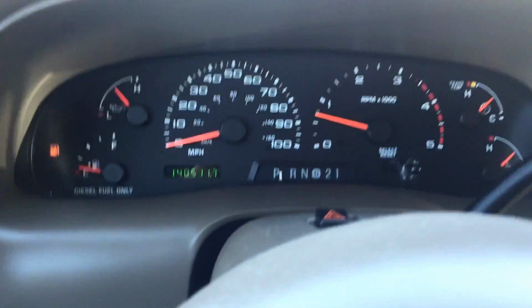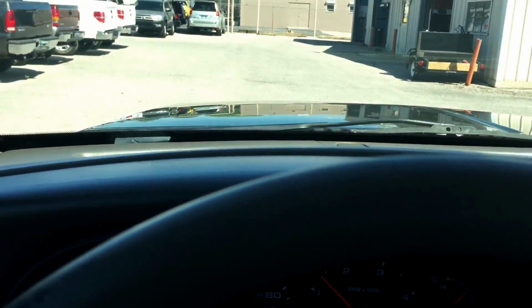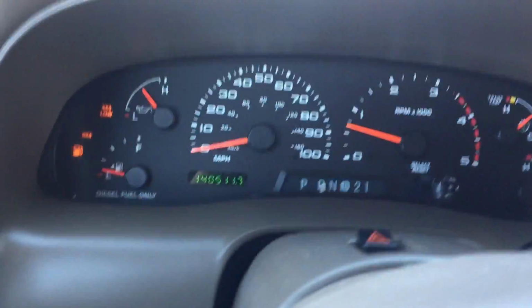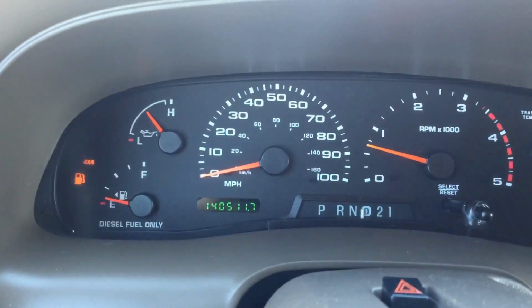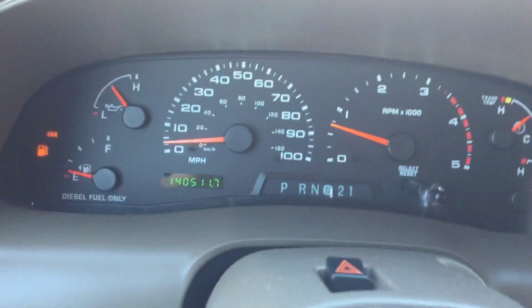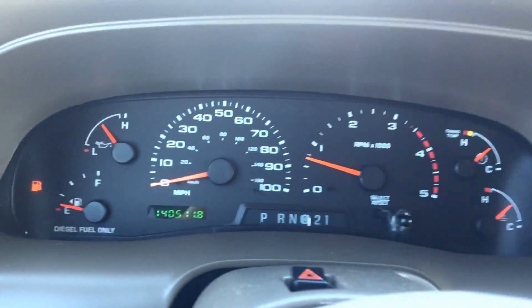All right, let's see. Let me put it into neutral. Go into 4 low. Now we're in 4 low. Drive. That's 4 low. And reverse in 4 low. All right, so 4 low works fine. There's 4 high. Now we're in 4 high. Yeah, you can drive at speed there. 4 low is a granny gear. And reverse in 4 high. All right. And neutral. 2-wheel drive. Now we're in 2-wheel drive.